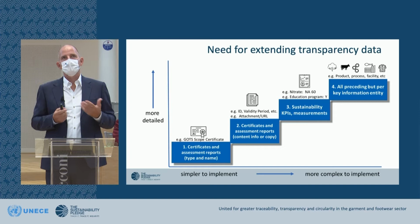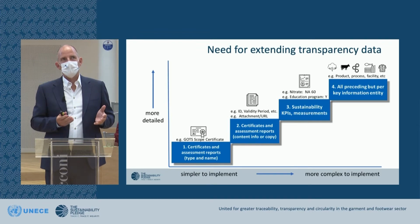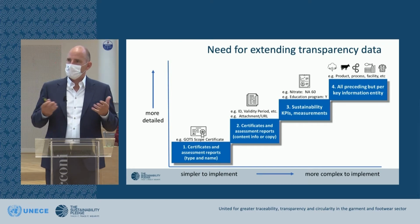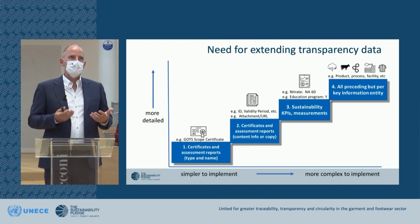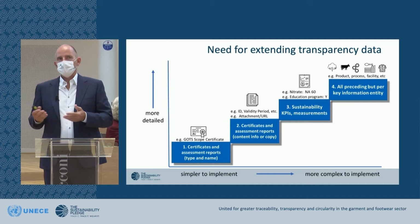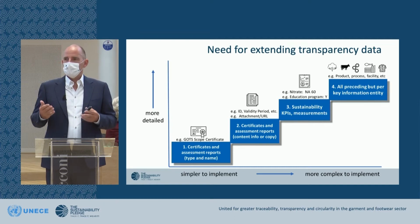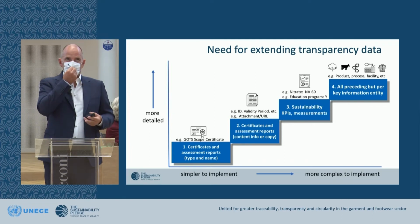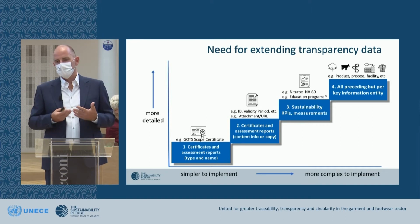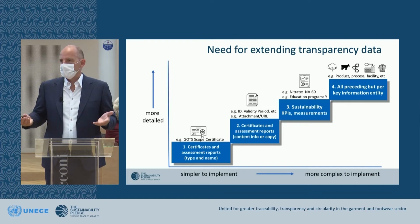And we have created the possibility, in the data model, to be very minimal on the data you would exchange about transparency. For example, you start with level 1, exchanging just the name and type of certificate you have, or assessment type. And you can extend in this way further to provide more details about the certificate or an assessment, or you provide a copy, attachment, or a URL, a link to that document.